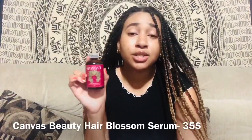I like the Canvas Hair Blossom Serum. This has your castor oils, flaxseed oils, vitamin E, all great qualities when you're looking to moisturize and promote growth in your hair. You know we love our black castor oil, yes we do. And if that is still outside of your budget, you know there are other options. Just go check out your local beauty supply store.